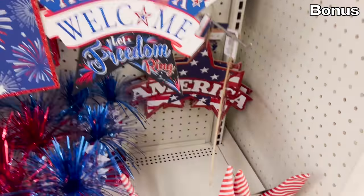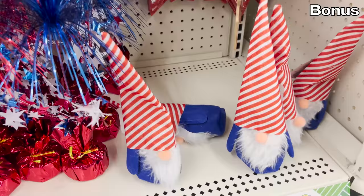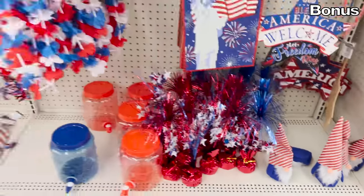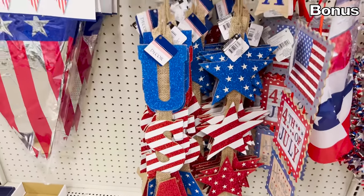And I feel that someone within the Dollar Tree Corporation has some weird gnome obsession because it doesn't seem to matter the season or the occasion. Gnomes are inescapable at Dollar Tree, including for 4th of July.